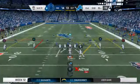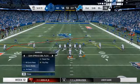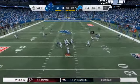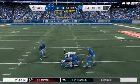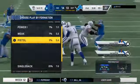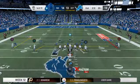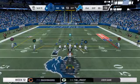Ball up to the 35 now as they come up on 1st and 10. Out of the gun, Newton. That's complete to the running back, Nyheim Hines, and able to rip off a big chunk of yardage before being dropped inside the 40. That'll wind up a gain of 27 on the catch and run. So the ball moves into Lion territory now. Here's 1st and 10 at the 39-yard line.